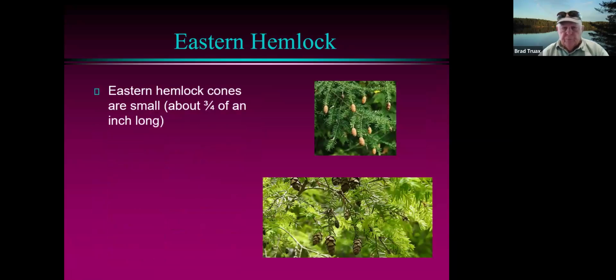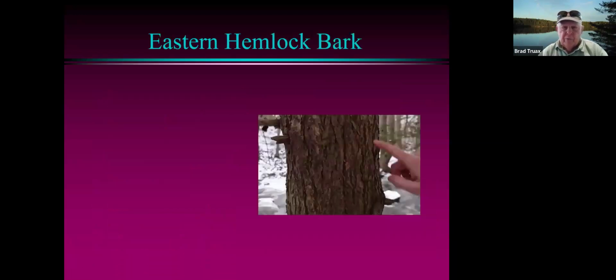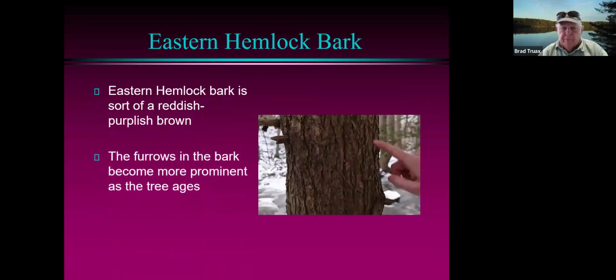Eastern hemlock cones, once again, are very small. They're only about 3/4 of an inch long. They do tend to hang downward, and that's in distinction to the balsam fir, which has cones that go upward. And red squirrels, as we mentioned, are very fond of the cones. The eastern hemlock bark is sort of a reddish purplish brown, and the furrows in the bark become much more prominent as the tree ages.